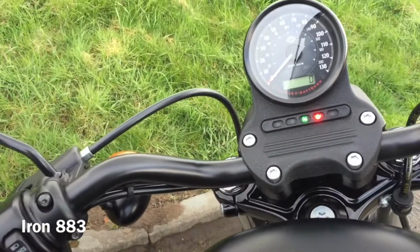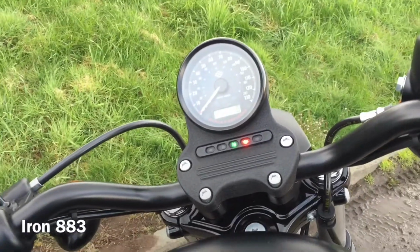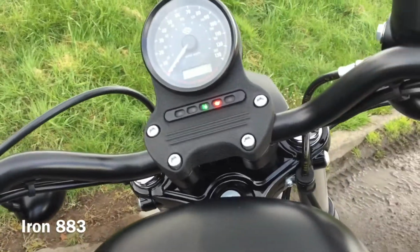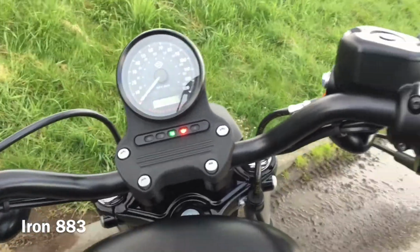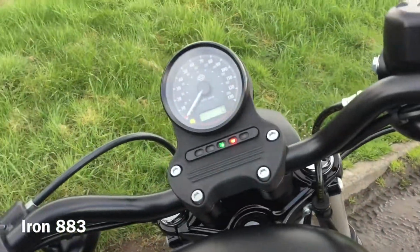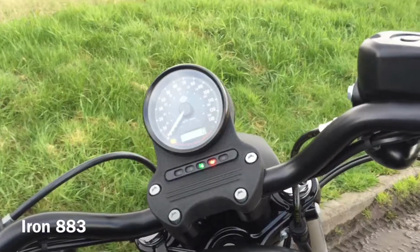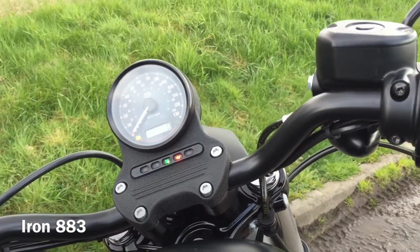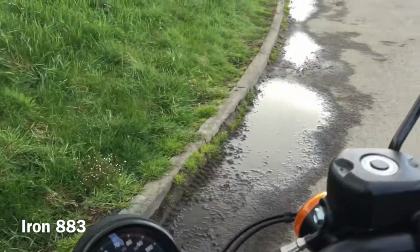All the bikes I learned on was left hand side. I thought all bikes were like that, but apparently not. And the indicators self-cancel, which is really cool. The bike knows when you've went around the corner and it cancels them for you. That is super cool in my opinion.